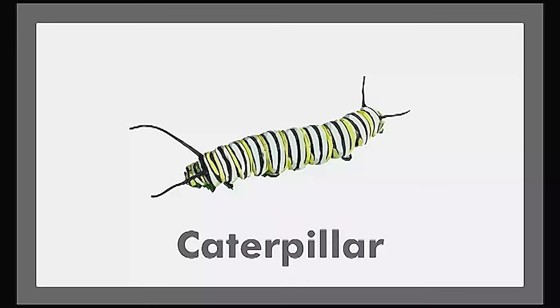Caterpillar, caterpillar, caterpillar. Can you say caterpillar? Sometimes caterpillars turn into beautiful butterflies.